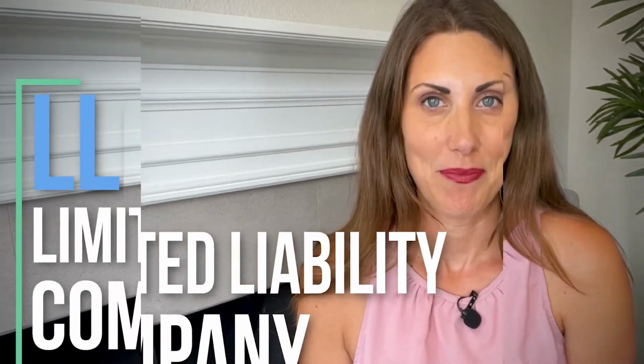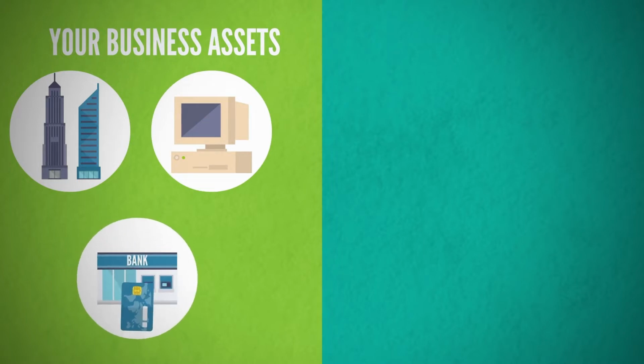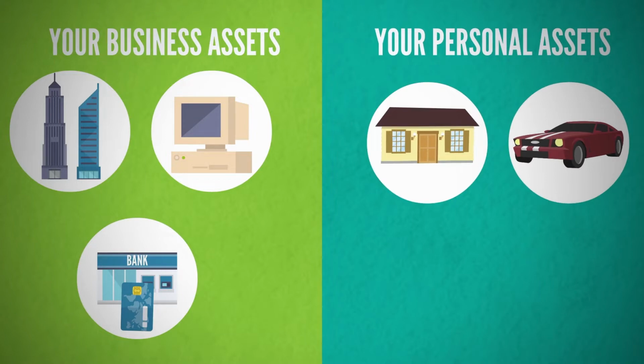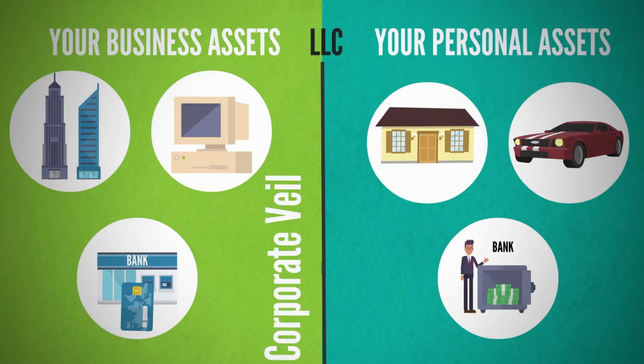So a lot of people think that there's a tax advantage to having an LLC over a sole proprietorship, but actually there's not. The advantage of an LLC is in the name itself. It helps to limit your liability. Imagine your business and all of its assets. This could be an office, computers, business bank accounts. Now on the personal side, you might have a home, a vehicle, your personal bank account. So what an LLC does is it draws a line or division between those 2 asset classes. That division is something called the corporate veil.